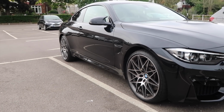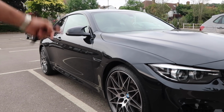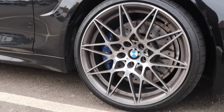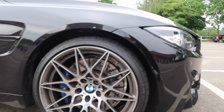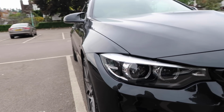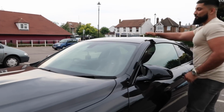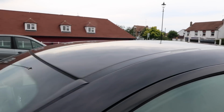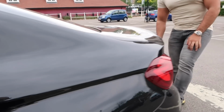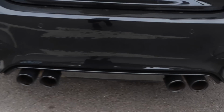This car of course has the 20-inch multi-spoke rims, which are the ones that come with the Competition pack. It's got the standard brakes, not the carbon ceramic brakes. Adaptive headlights. Carbon roof, and obviously it's the Competition, so the performance exhaust. Yeah, let's get in the car. Well, you know what? Before we get in the car, let's do a sound check.